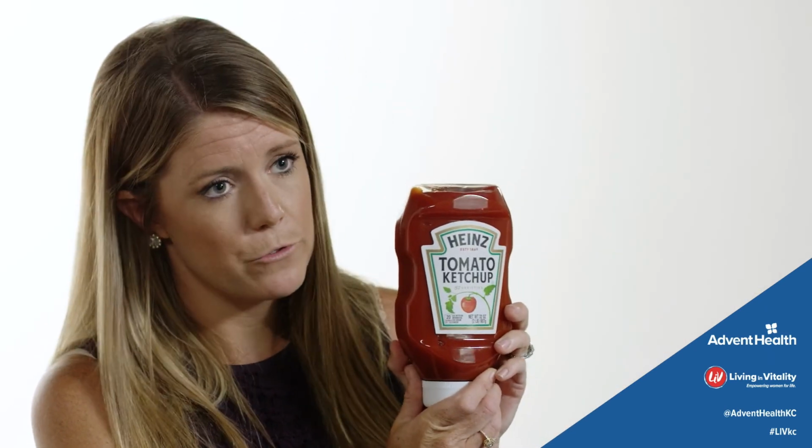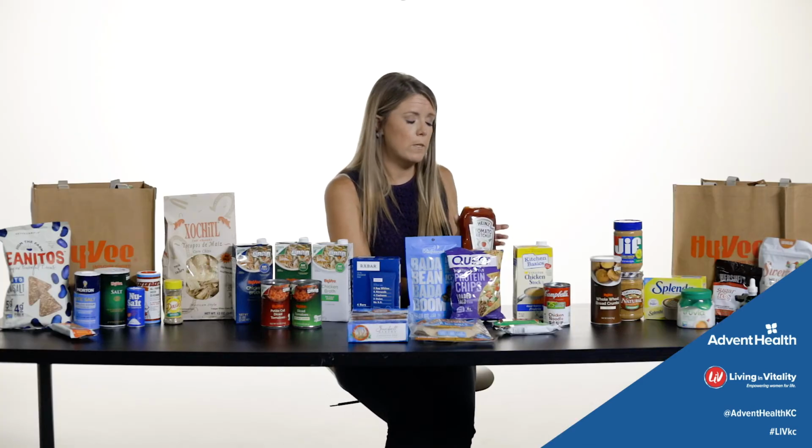So that's something that you kind of learn through the process. But ketchup is one that you're going to find high fructose corn syrup in. It's going to be really easy to read that right on the label. But they also have products out there that will say real big on the front that there is no high fructose corn syrup added. So there are both varieties, and specifically for this Heinz ketchup that I grabbed today, you can find both of those in the store.